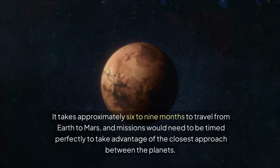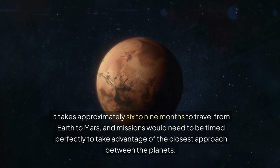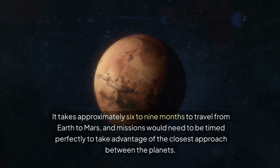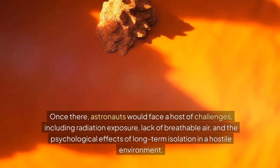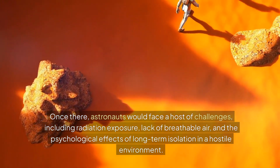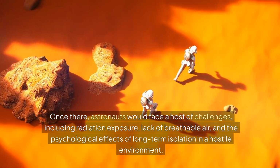It takes approximately 6 to 9 months to travel from Earth to Mars, and missions would need to be timed perfectly to take advantage of the closest approach between the planets. Once there, astronauts would face a host of challenges, including radiation exposure, lack of breathable air, and the psychological effects of long-term isolation in a hostile environment.